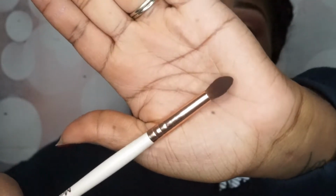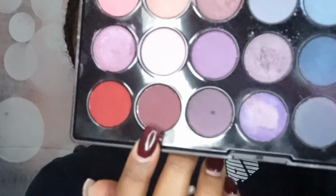Okay, so now that we're all red, I think I'm going to deepen the outer corner of my eye. I'm going to go in with this other blending brush from Morphe. It's a little more tapered than the other one, and I'm going to go in, if I can reach it, with this color right here. And I'm just going to concentrate that on the outer V.